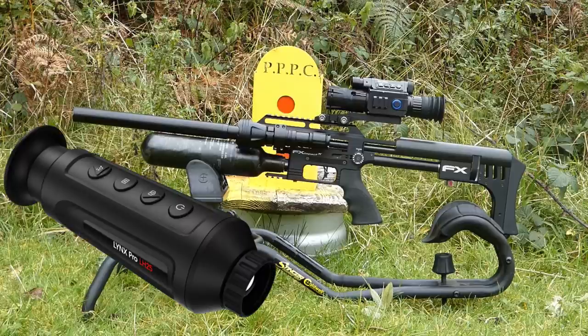I said it before, and I'm going to say it again. The thermal is an absolute game-changer, and nothing can hide. If there's a bird roosting in a tree, even a rat in a tree or hiding in an edge line, you're going to see it. We can also scan fields very quickly without having to walk them when they're empty. With all that said, it's time to send the rats packing.